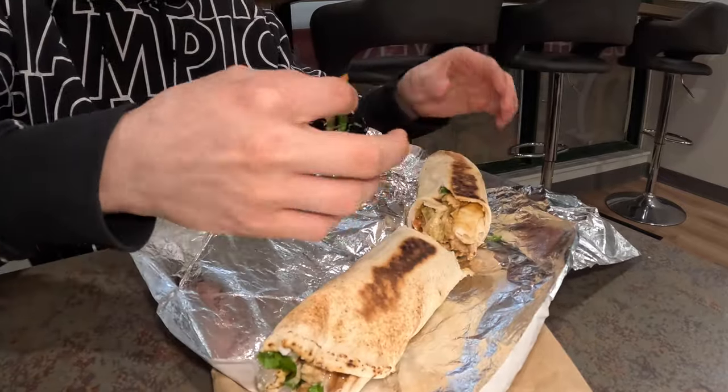Oh yeah, the chicken shawarma right there, boy. Take a bite, bro. What do you think? It's got a sauce that they have in here. It's got a cinnamon type of flavor to it. It's kind of interesting. Chicken's very good. The lettuce and the onion, tomatoes really complement the pita. Overall, pretty good.